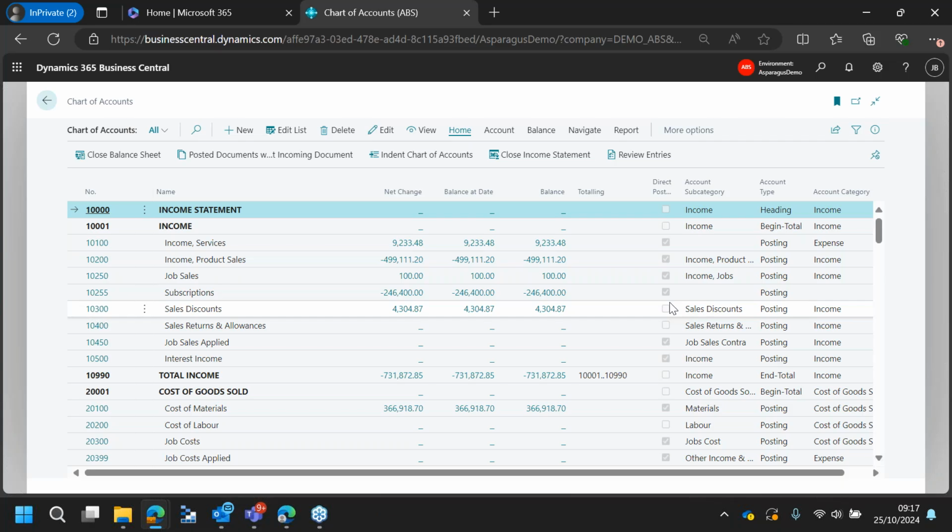As an example, instead of having multiple salary accounts for various departments, so let's just say you have 5 departments, you don't need to have 5 salary GL accounts. You could have 1 salary GL account, and have department as a dimension, right?